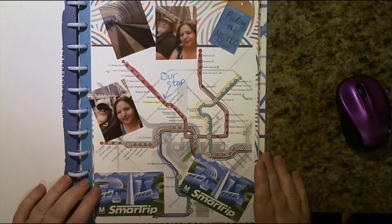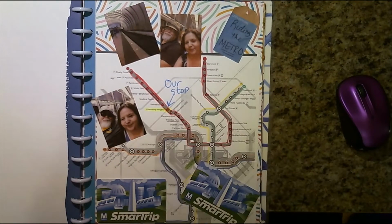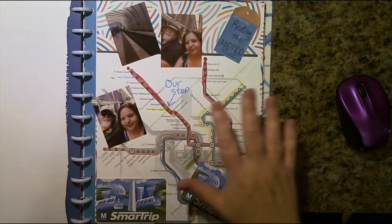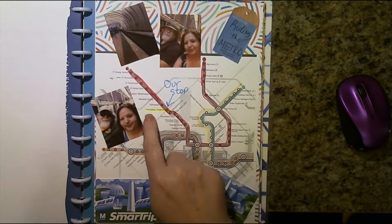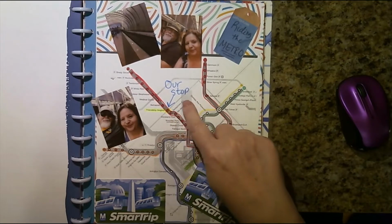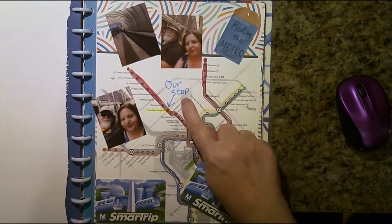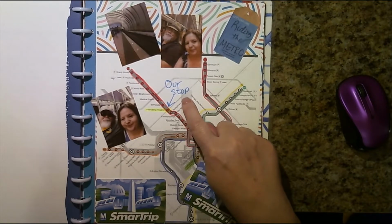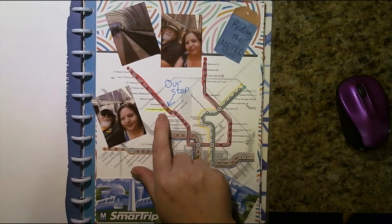Okay, and then this is what I made for the Metro. I took a printout of a map and colored it a little bit myself. This is where we stayed. Our hotel was actually within the border of DC. I mean, when we crossed the street, we were technically in Maryland.